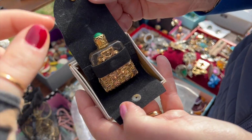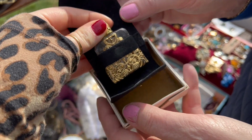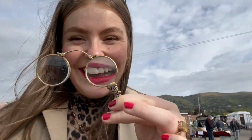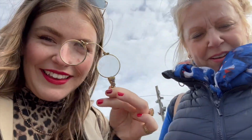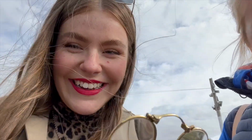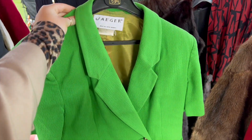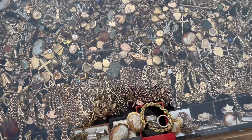Oh my gosh. That's stunning. I think they're prescription ready. Are they? That's so cute. That's quite cute. If that had long sleeves, I'd love that. Wow, look at all of that. There's a cross there, Mum.